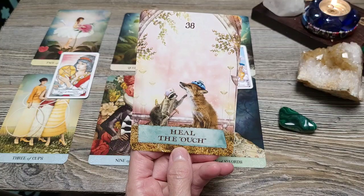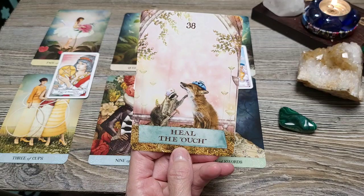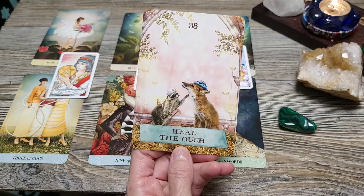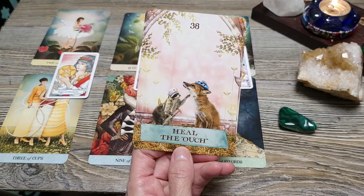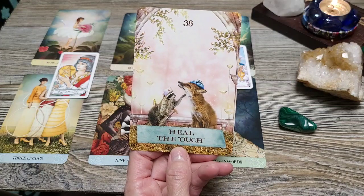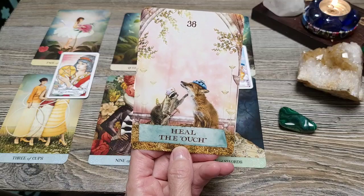However, the message may be that you're being called to change your behaviors in order to heal the earth. Perhaps you'll switch to a cruelty-free diet, eating less meat, or perhaps you'll pay more attention to how much water or electricity you use. You're asked to be conscious of your footprint on the sacred earth and all of life and to commit to the healing path. The Heal the Ouch card may also be an indicator of old wounds and broken bonds being mended. Reconciliations are possible. Let bygones be bygones.